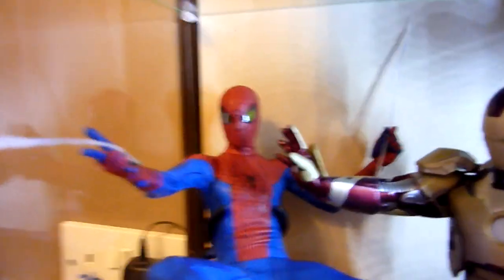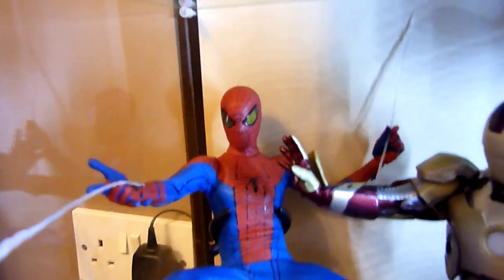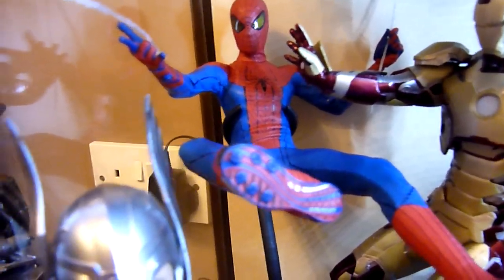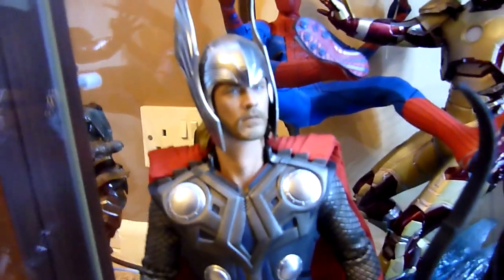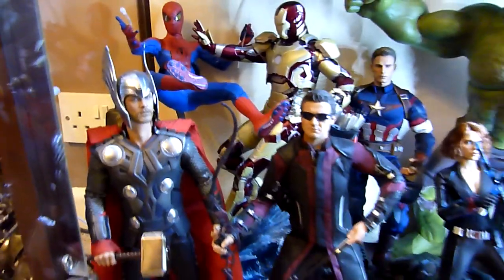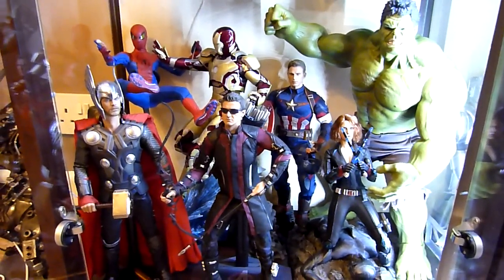In fact, this is from the Amazing Spider-Man. Only got in today. Got a bargain. So quite pleased with that. And Thor, this is the original Thor. I like this one because you get the helmet with it. I think that's looked pretty smart.